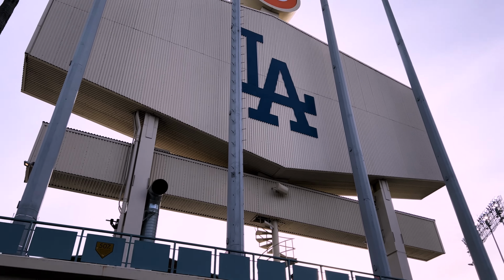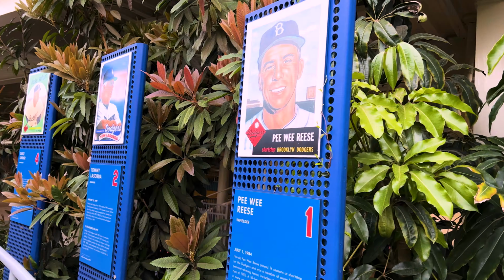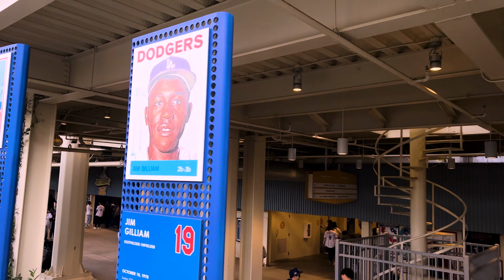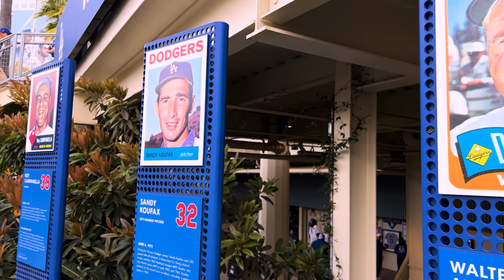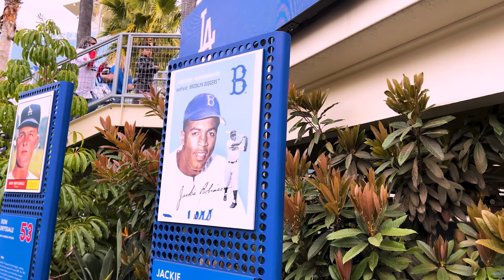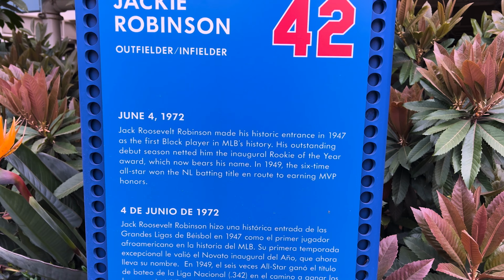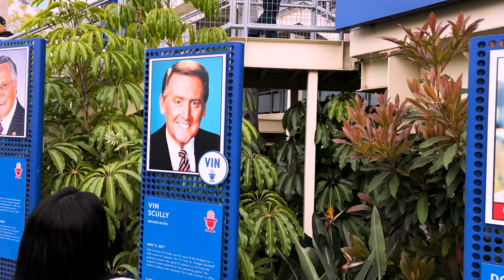Right behind one of their scoreboards, they have the Dodger Walk of Fame, where they have plaques for all the great Dodgers, both LA and Brooklyn Dodgers, whose numbers and or names, such as in the case of Vin Scully, have been retired. And of course, I gravitate towards the greatest of all, Jackie Robinson. What's really cool is they had the plaques written in both English and Spanish. And of course, the man of the hour, Vin Scully.